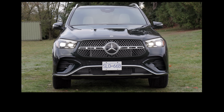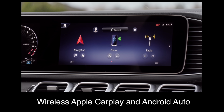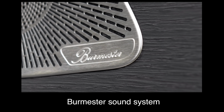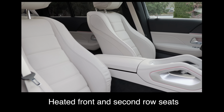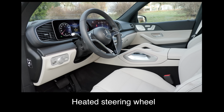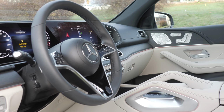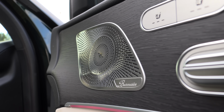The base trim comes with a 12.3-inch touchscreen with navigation, wireless Apple CarPlay and Android Auto, a 12.3-inch digital driver display, a 360 camera, Burmester sound system, power front seats with memory and lumbar support, heated front and second row seats, Artico leatherette upholstery, a heated steering wheel, panoramic sunroof, and a foot-activated tailgate. In the U.S., some features are not standard, like a heated steering wheel, heated second row seats, a panoramic sunroof, and the Burmester sound system.